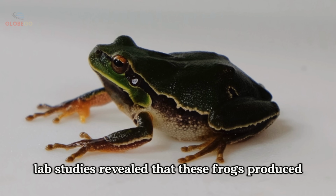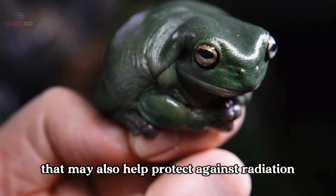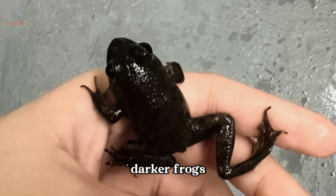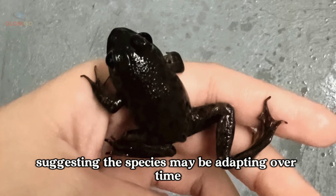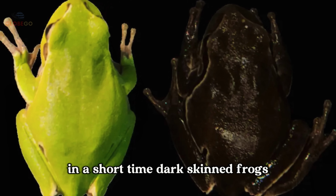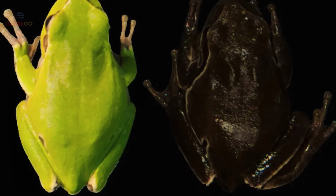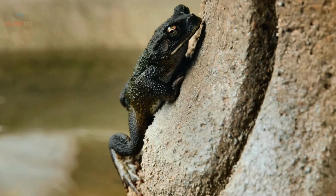Lab studies revealed that these frogs produced more melanin, a pigment responsible for color that may also help protect against radiation. Darker frogs appeared to survive better in these conditions, suggesting the species may be adapting over time. In a short time, dark-skinned frogs began passing high melanin levels to their offspring. This trait may help them cope with the radioactive environment.